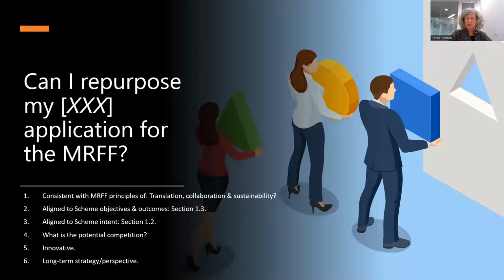Now, I know this might be a little controversial because we have heard in previous sessions that reviewers can clearly see when there's a repurposed application, so we have to be careful about this, but I think there are some steps that can be considered. We would encourage people who haven't put in an application to the MRFF to do this, because it's very difficult to write an application from scratch when you're new to the whole experience. That's when you often see study design gaps, and that will actually make a difference on your assessment criteria. So if you already have a proposal, it might be worth thinking of repurposing it for a scheme, but I'll go through when to do that and when perhaps not to do that.